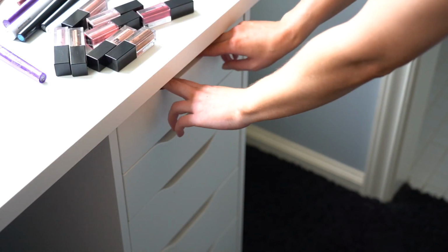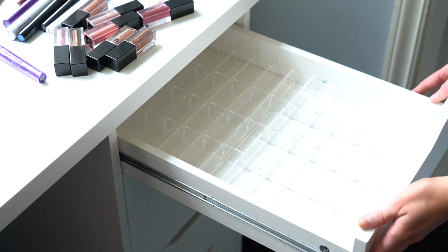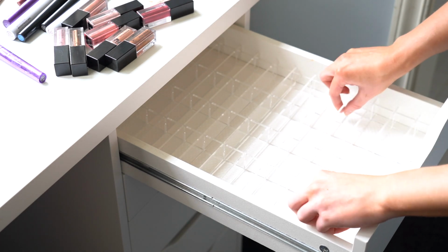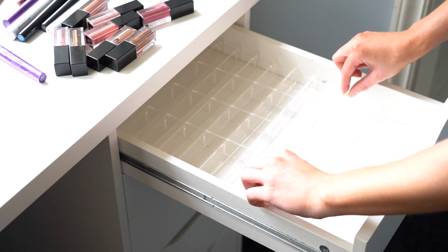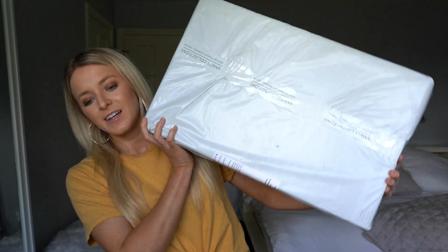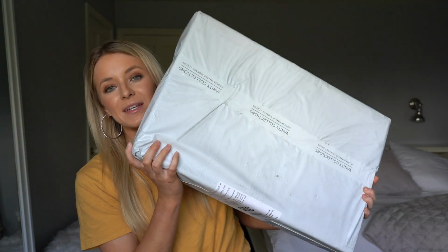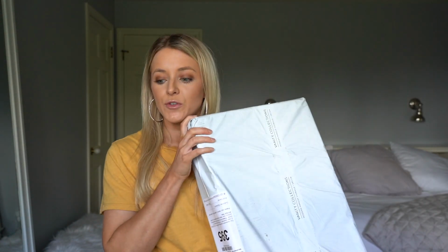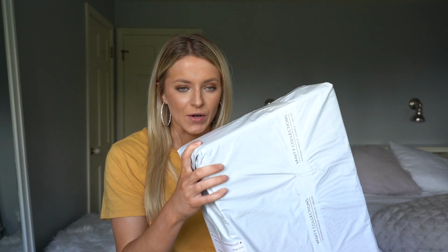So these are specifically designed to sit in the Alex drawers and not move and shift, and that was one other important thing that I really wanted, was the fact that it was going to be fit and customized for these Alex drawers. So these are the dividers from Vanity Collection. Comes in this box right here. It's going to be the set of 5, and I'm going to show you as I unbox it how to fit it in the drawers. And then also I'm going to show you my current situation when it comes to my makeup.